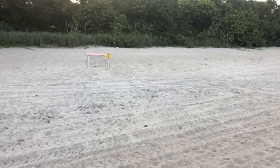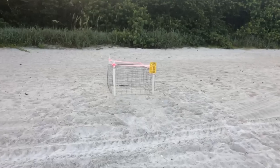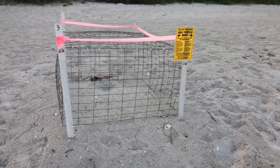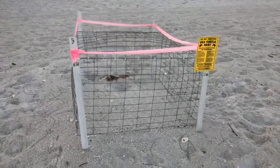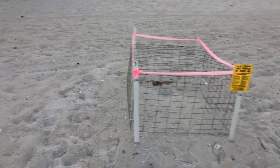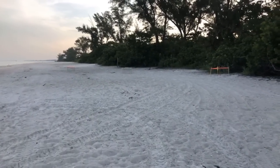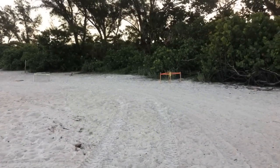It's always good to see them hatch. Every once in a while, the nest won't hatch. Something will happen. That's sad, but number 3, successful. Awesome. All those little babies are out there starting their life. So I know some of you are keeping track of these. You've actually been writing down when the turtles crawl and make their nests. So mark number 3 as hatched.